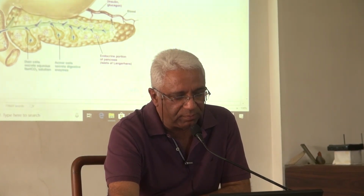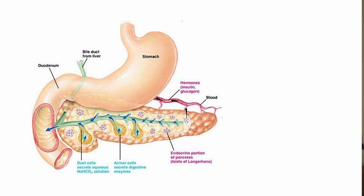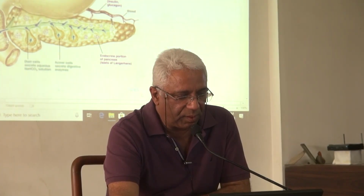Your intestines are surrounded by a lot of blood vessels. These blood vessels will absorb all the carbohydrates, protein, minerals, vitamins, fat, whatever you have eaten, and it gets absorbed in the blood. The blood is then responsible to carry that to every cell of your body. So your blood is like a transport mechanism which transports what you have eaten everywhere, to every cell of your body. Okay.